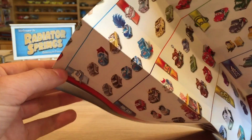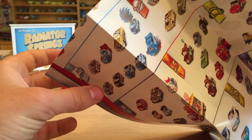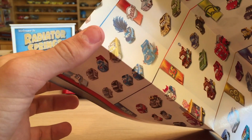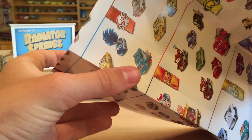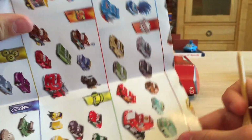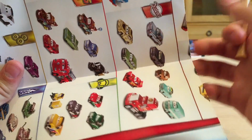Now let's move on to the bottom half of the poster here. That's kind of hard to fit onto camera there, but we have Dinoco Daydream. We can see all 3 of the Autobahn Society members, Transforming McQueen, Tex Dinoco, Dinoco Me and Tia, the Showgirl, and there is Lightning Storm, Lightning McQueen.